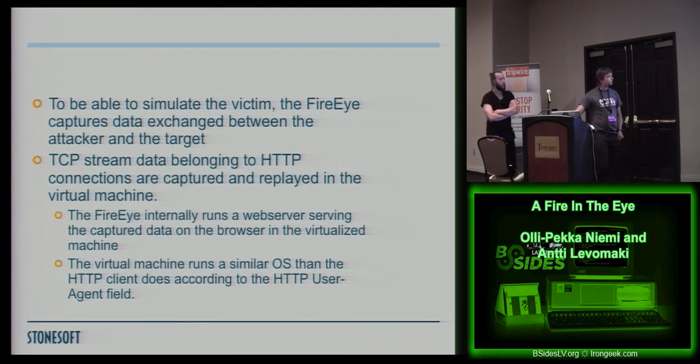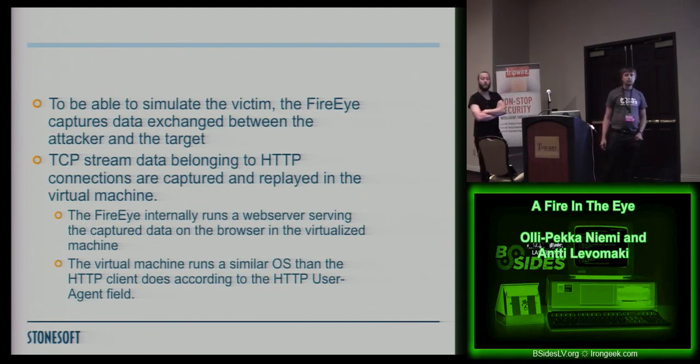And how the virtual machine is chosen inside FireEye is that FireEye looks at the headers of the client. Yeah. So back to the question, does the same URL include HTTP parameters or not? It's the URL itself or including parameters, any character that you change, one character is enough. Oh, you included the parameter, right? Yeah.